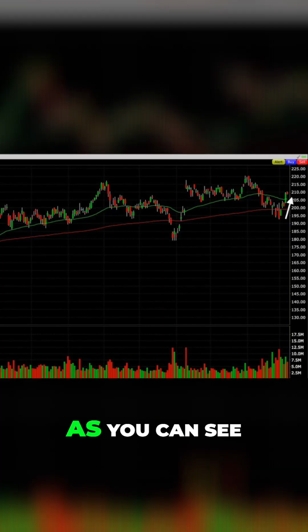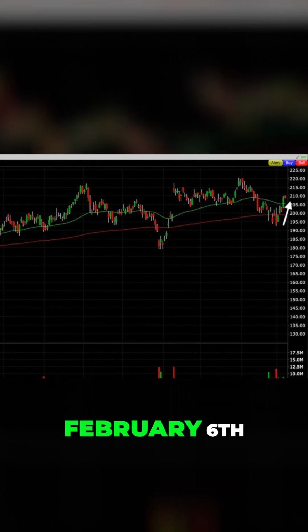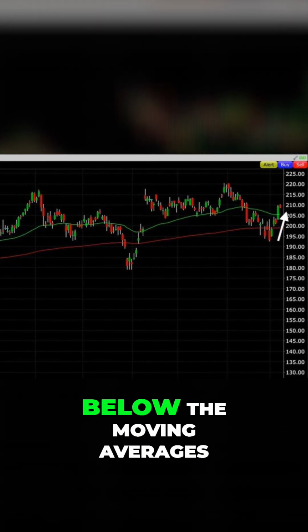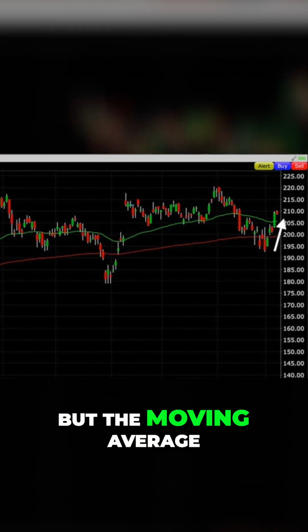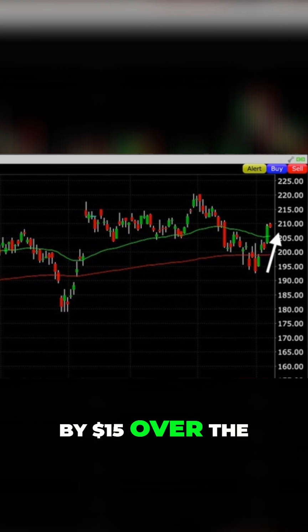Well, what happened? As you can see here on the far right, we have now fast forwarded to today, February 6th. You see that Visa did continue to come down and decline just below the moving averages, but the moving average held and Visa proceeded to increase in price by $15 over the next 4 days.